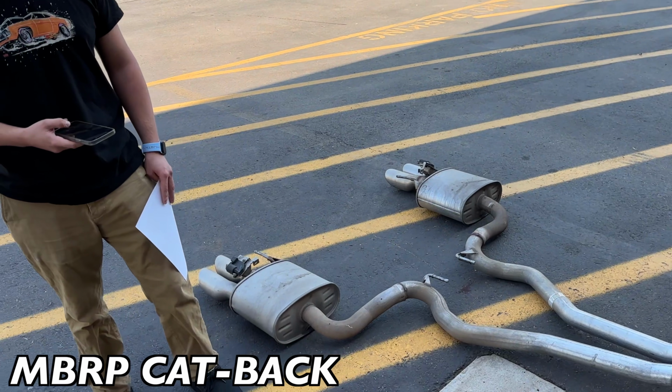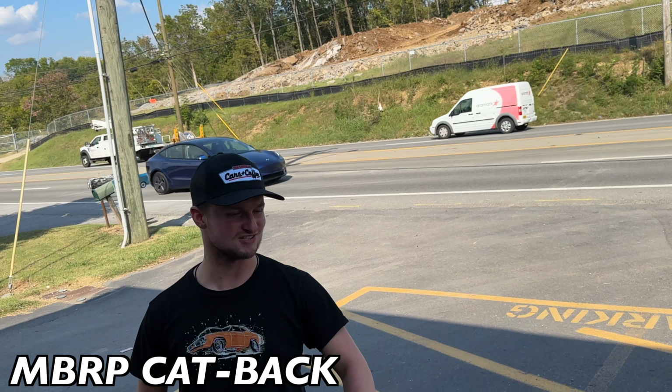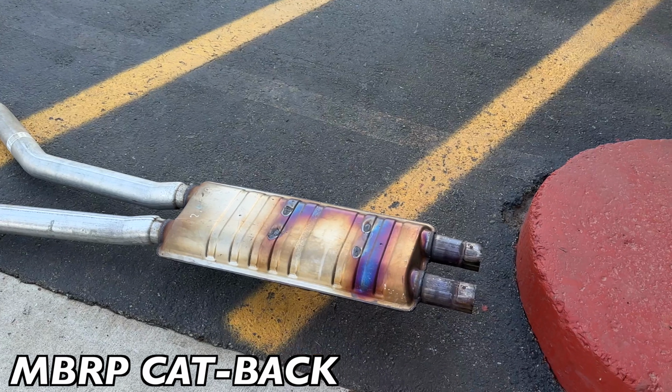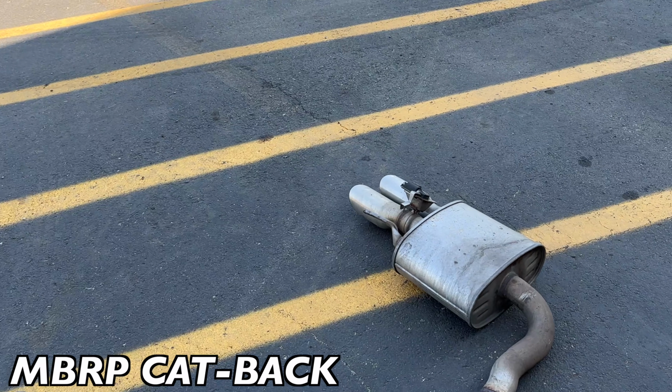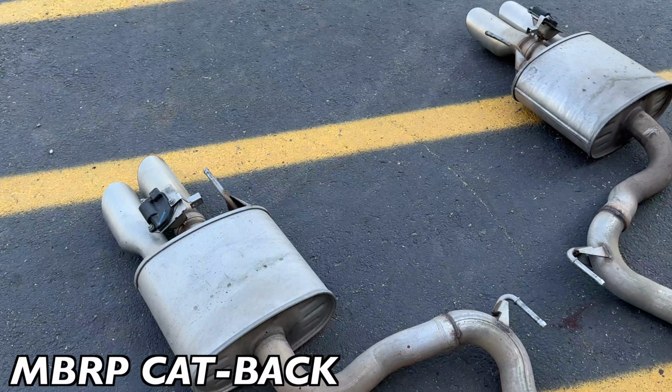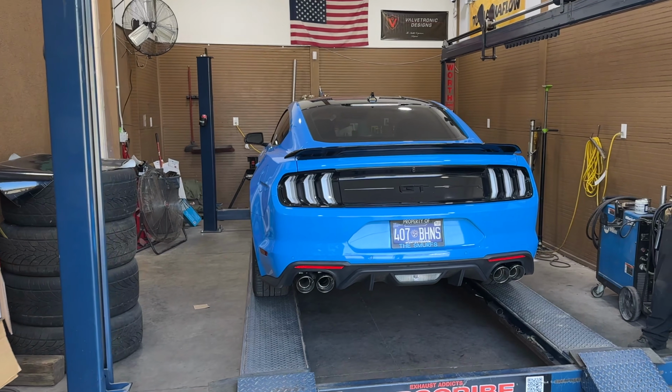And there's the factory system that was on it. What do you think of that factory system? Yeah. Oh, it's lame. So we took it off. There's a resonator, intermediate pipes, and 2 mufflers. It did have the active exhaust. We cut it off, okay? We unplugged it. Looks so much better, a lot cleaner. So we'll let you guys hear it in a second. Hope you guys like it.